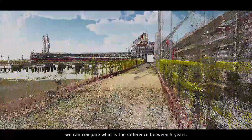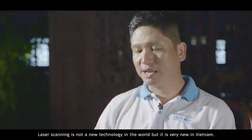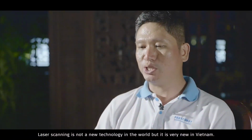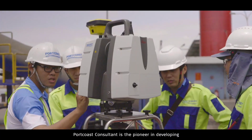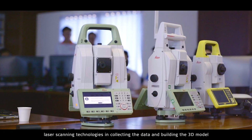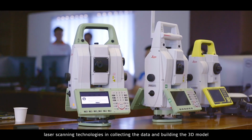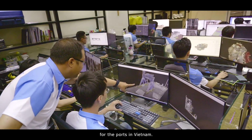So later on, with the new technology of laser scanning, we can compare the difference between 5 years. Laser scanning is not a new technology in the world, but it's very new in Vietnam. We, Portcoast, are the pioneer in developing laser scanning technologies, in collecting the data and building the 3D model for the ports in Vietnam.